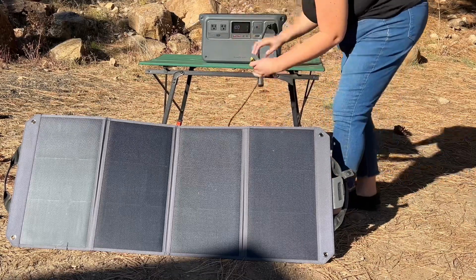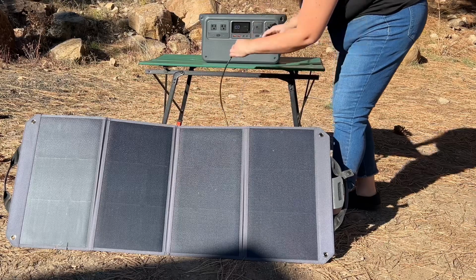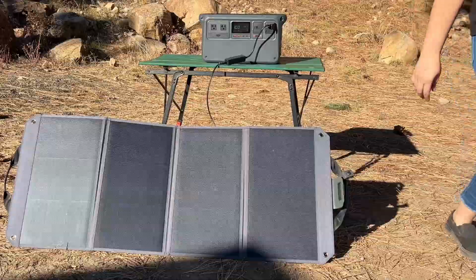I mentioned the noise, and it is a noise output of just 23 decibels, which is quieter than the wind at your campsite and quieter than an air conditioner in your bedroom at home.